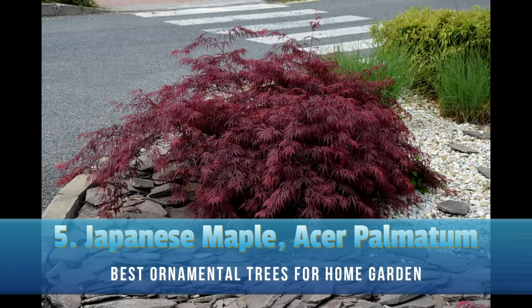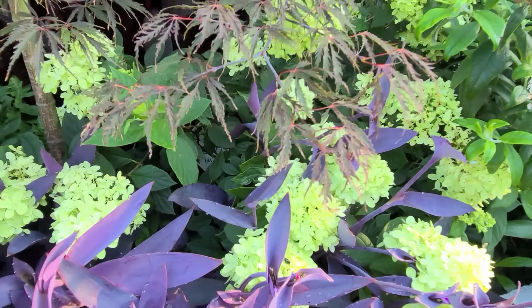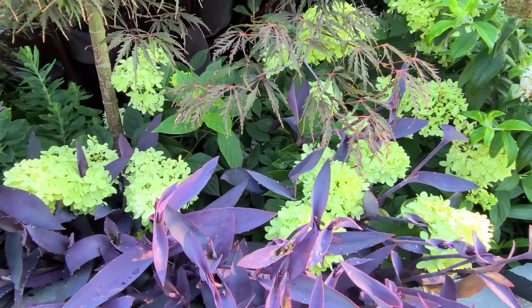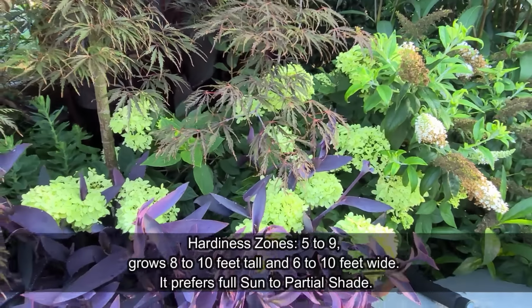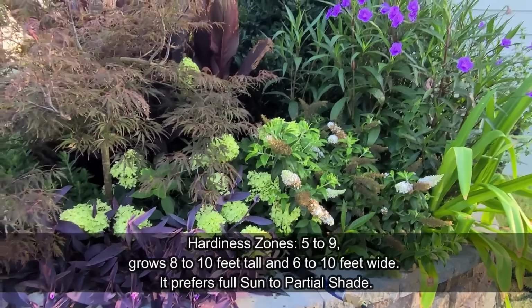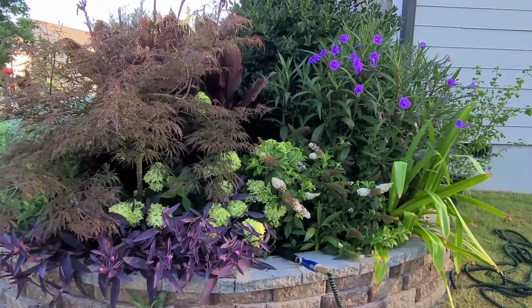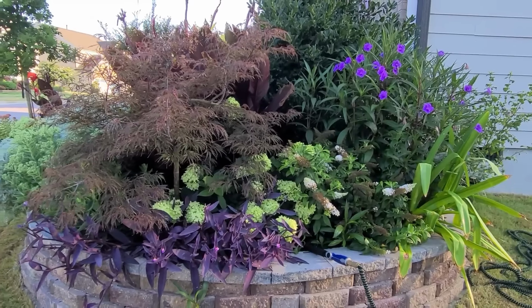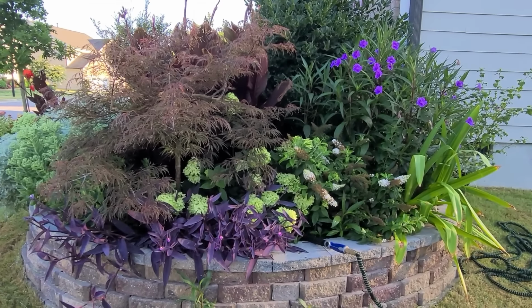Japanese maple tree, there are lots of varieties in the Japanese maple family. Dwarf Acer palmatum Japanese maple is very attractive, it appears in a compact dome shape with arching branches. A wonderful addition to small gardens, to add vibrant contrast color against greener backgrounds. Hardiness zones are 5 to 9, grows 8 to 10 feet tall and 6 to 10 feet wide. It prefers full sun to partial shade.